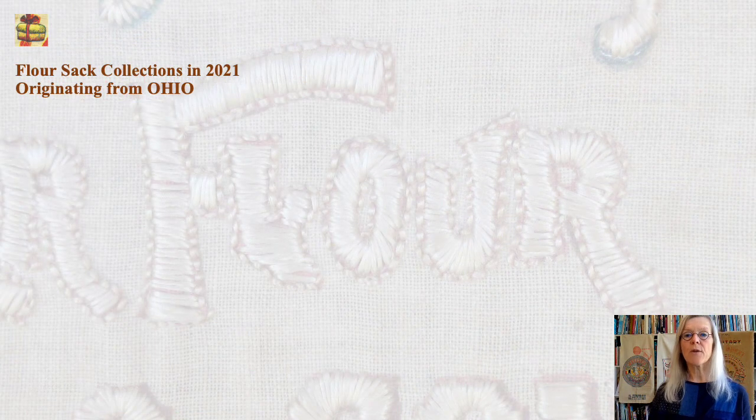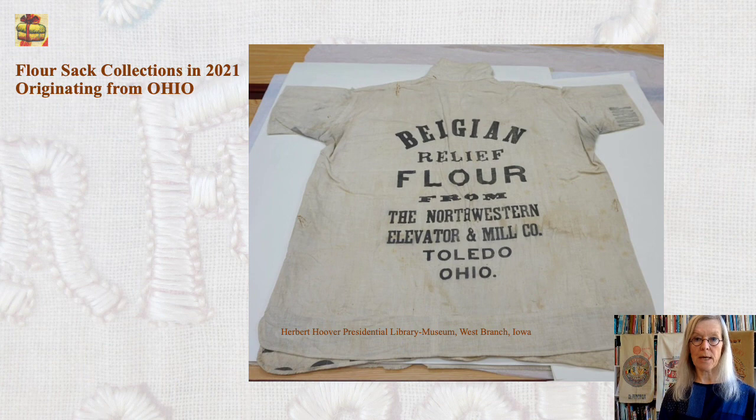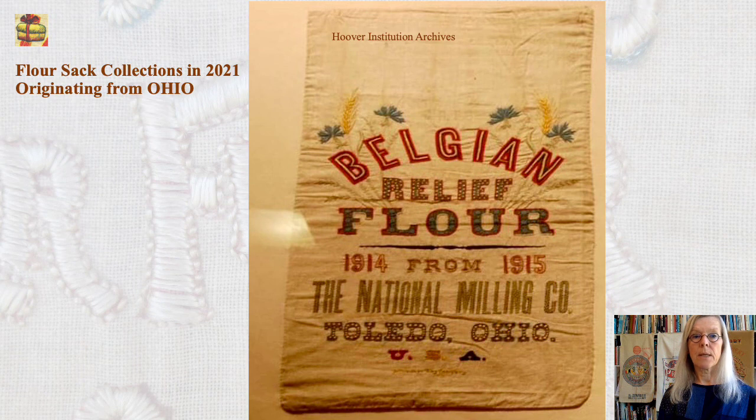Let me show you 5 flour sacks originating from milling companies in Ohio. The first one is a jacket made from a flour sack, Belgian relief flour, of the Northwestern Elevator and Mill Company in Toledo. This one is an embroidery from a Belgian relief flour sack of the National Milling Company in Toledo with the years 1914-1915.